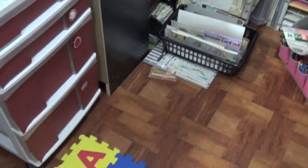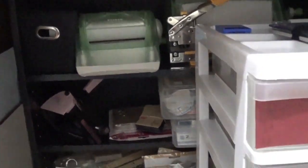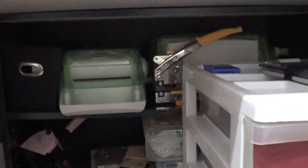I know those were my kids' blocks and the cats attacked them and everything else. So underneath my desk is the other bookcase that's behind there. And I will go through this, but these are things I don't use as often. So I have my Xyrons.